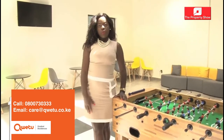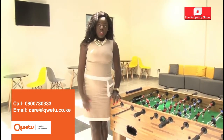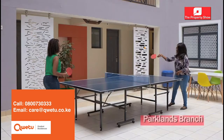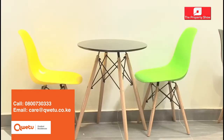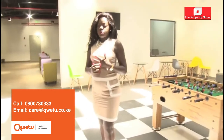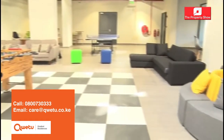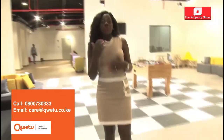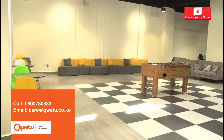So as we move on to our recreational facilities, there is a number of things the students can actually do. They have a football table, they have a table tennis, they can watch a movie. We have a movie room on the other side, and we also have more study room areas where they can use to study or have meetings. Sometimes when they host their visitors, they can actually use the space available. Yeah, there's a lounge area, they have a pool table, so the facilities are very modern and very up to date. And we also try to engage them as much as possible so that they can enjoy their stay here with us.